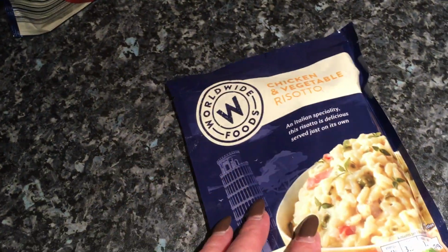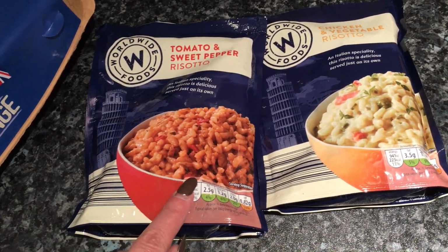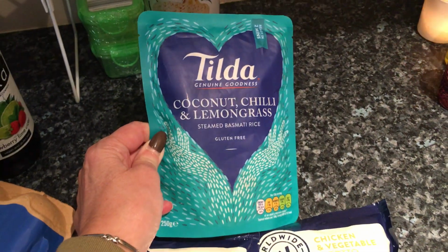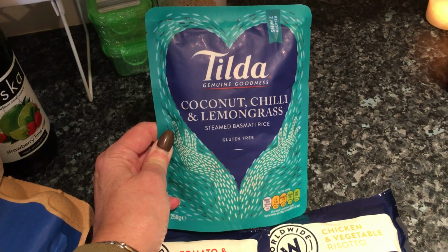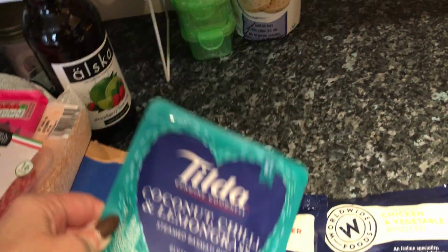I got 2 pouches of risotto. I've never tried the risotto, but for 45p, I thought I'd give it a go. So I've got the tomato and the sweet pepper, and I've got the chicken and the vegetable. And I've never tried the packet rice either. So I got coconut chilli and lemongrass. It just sounds nice. I thought it'd be just a little bit different to have with something. I'm not sure what, but I'll eat it.